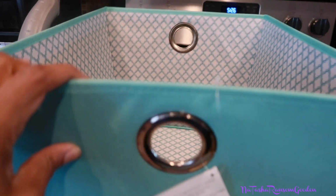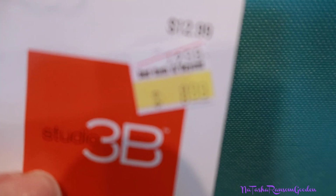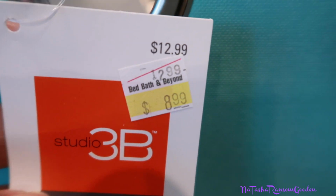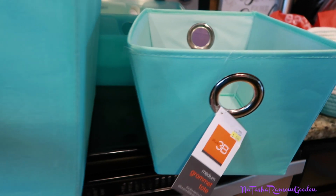And I also got this bin here. I picked this up at Bed Bath & Beyond, and it was clearanced. And I also used the coupon, so I got it for much cheaper than that. This one here was $6.99, but I got it for cheaper because of the coupons.